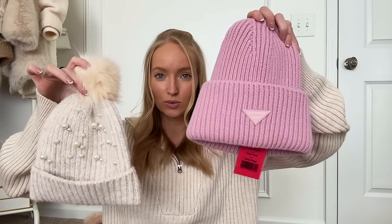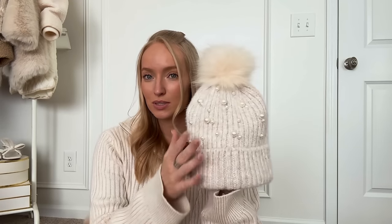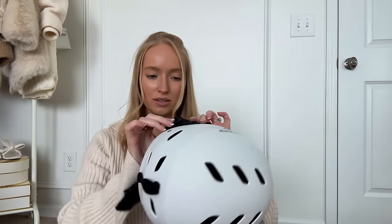This one's brand new and this one I've had. I don't think it's available. It's from Loft last year. Obviously this one's not gonna be one that I wear under my ski helmet, because the pom and the pearls would not be a good combo. And then this one's honestly pretty thick, but this will go up around my ears, I think, enough. Plus, this is gonna keep my ears warm. I don't know. So those are the winter accessories that I'm bringing.